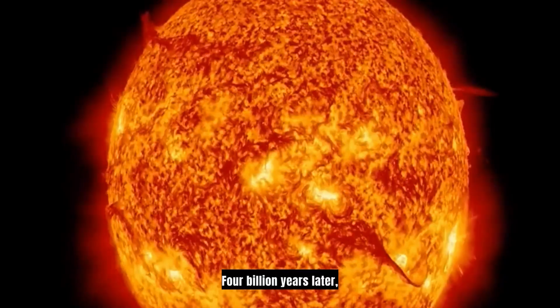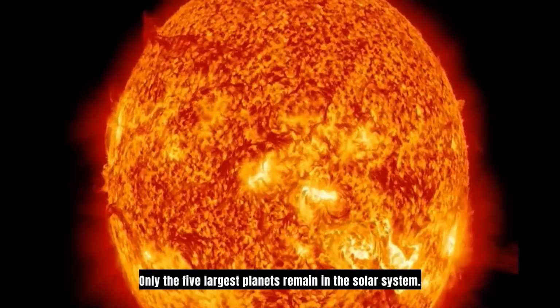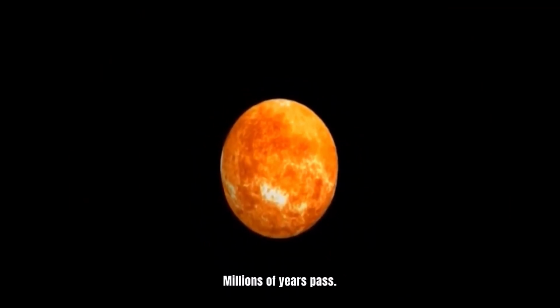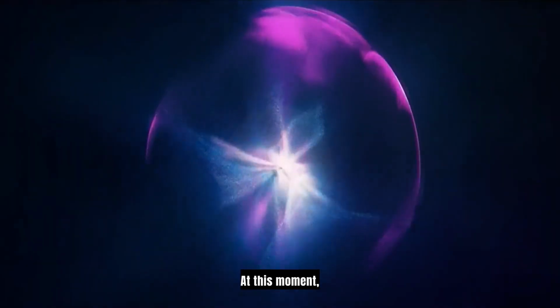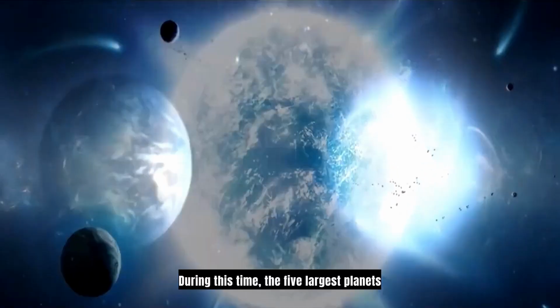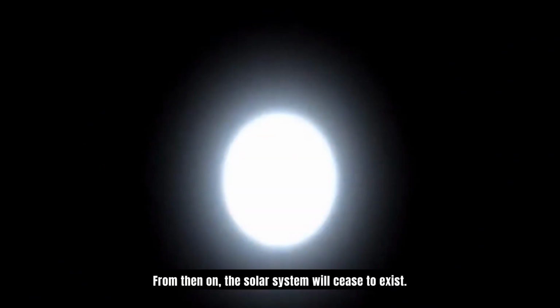4 billion years later, the Sun will become a massive red giant. Only the 5 largest planets remain in the solar system. Millions of years pass at this moment. The Sun will gradually contract, becoming a white dwarf emitting white light. During this time, the 5 largest planets will slowly drift away from the solar system's orbit. From then on, the solar system will cease to exist.